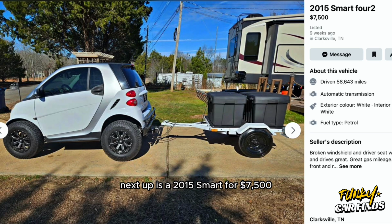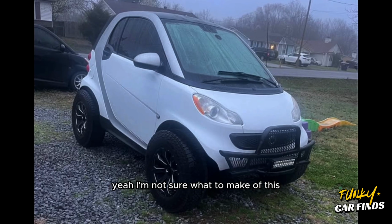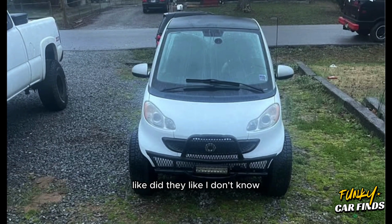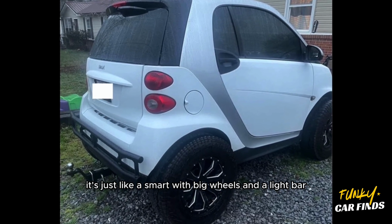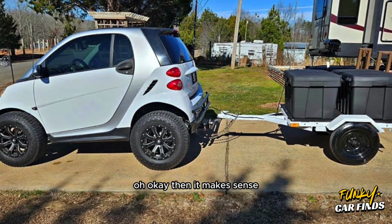Next up is a 2015 Smart for $7,500. And here's some more information if you want to read for yourself. Yeah, I'm not sure what to make of this. Like, what am I paying $7,500 for? It's just like a Smart with big wheels and a light bar. Oh, but it comes with a shopping cart. Oh, okay, then it makes sense.